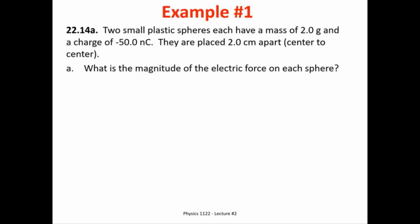So in this example, which is number 14 from the end of chapter 22, the problem describes two small plastic spheres that each have a mass of 2 grams and a charge of negative 50 nanocoulombs. So they have identical masses and identical charges. And the symbol that I'll use for their charge is Q1 for the first charge, and then M1 for the first mass, and then Q2 and M2 for the second object.